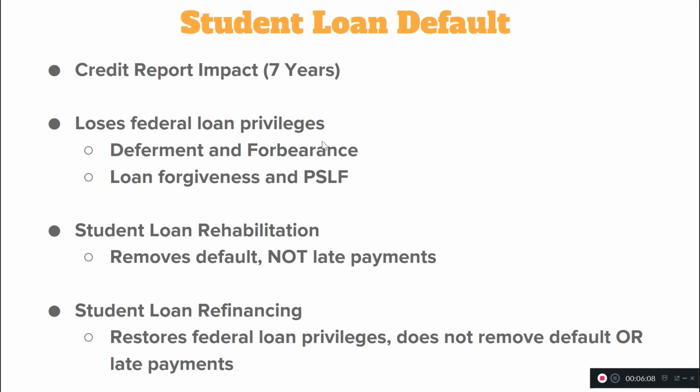And while the late payments will remain, which will impact the 35% payment history on your FICO score, it's better than having the late payments and the default. Now, unfortunately, you're only allowed to go through student loan rehabilitation one time. So if you're not eligible for that plan, you can still restore the federal loan privileges that come with federal loans by consolidating those student loans into a consolidation loan with the federal government, or even putting them in a position where you refinance them with a private lender.